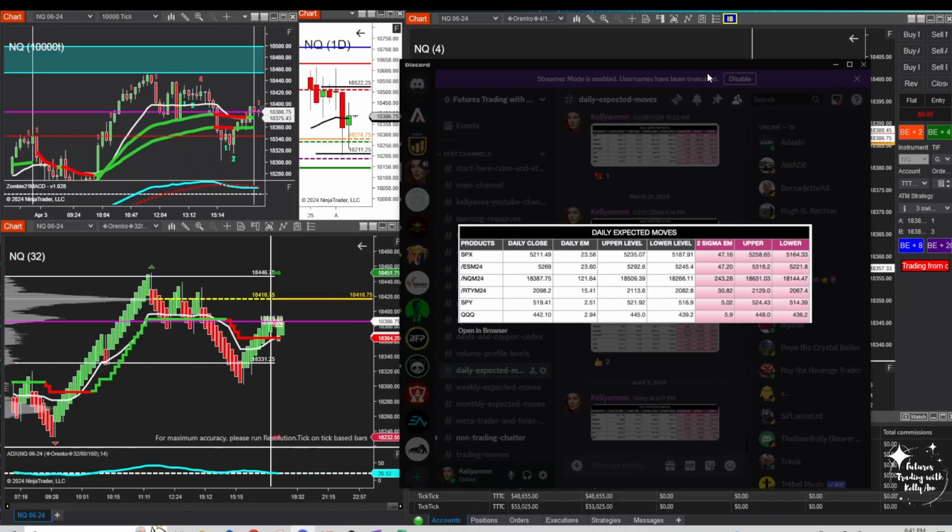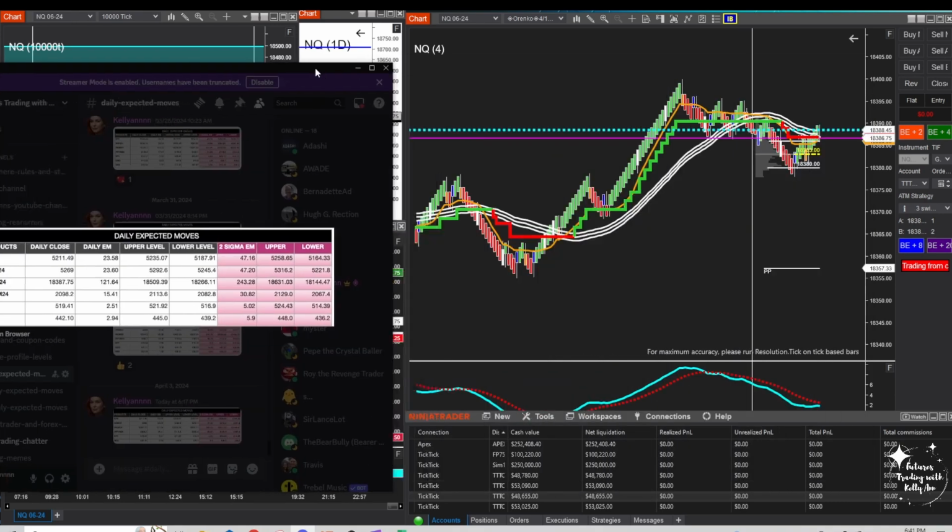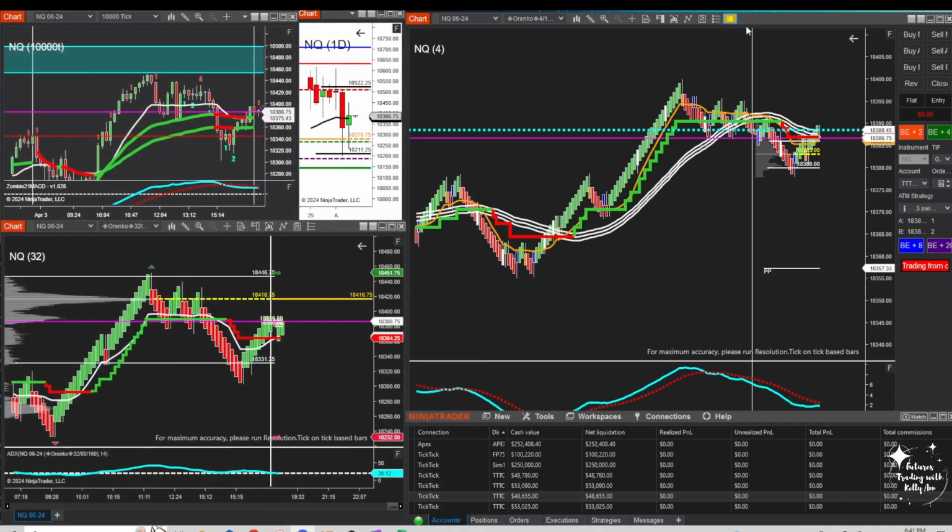All right, here are the daily expected levels for tomorrow. We have an expected range of 47 points on ES and 243 points on NQ. I don't trade the Russell, but it looks like 30 points there. Nothing too significant. Today we had an inside bar. It was a nasty, nasty day today. It looks like we're about to start to go up.